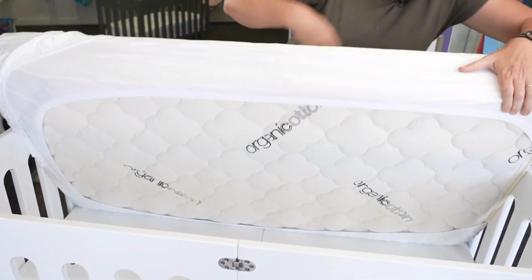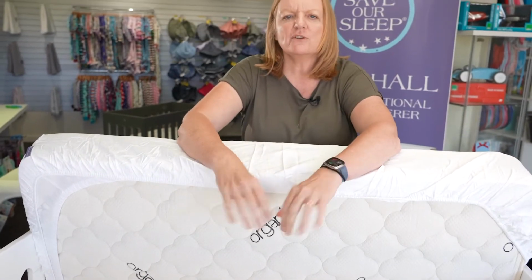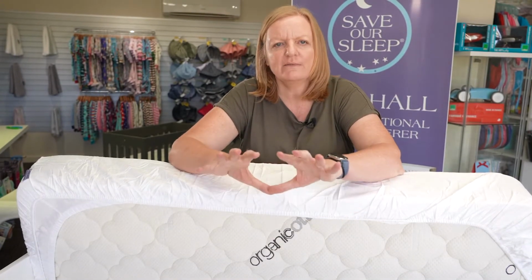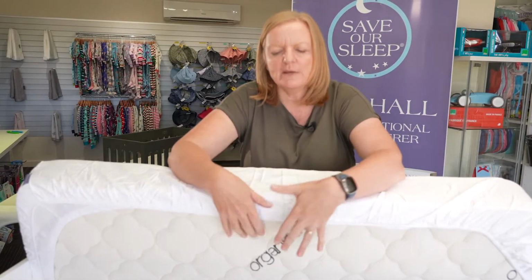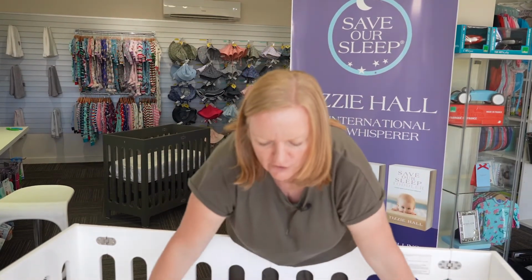Then, because it is not waterproof, you do not want your mattress protector to be waterproof. If your mattress protector is waterproof, it's breathe-proof. So if your child rolls to their tummy, they cannot breathe if they end up face down in a waterproof mattress protector. You don't want waterproof. So because it's not waterproof, if your child does have a little posset or is sick, it's going to go through the sheets, might go through the mattress protector onto the mattress.